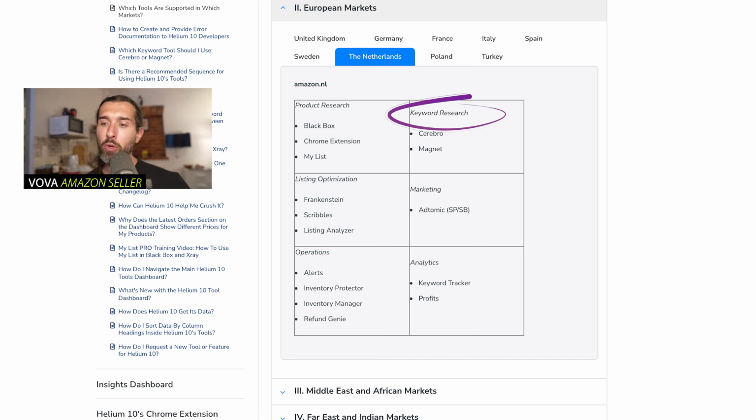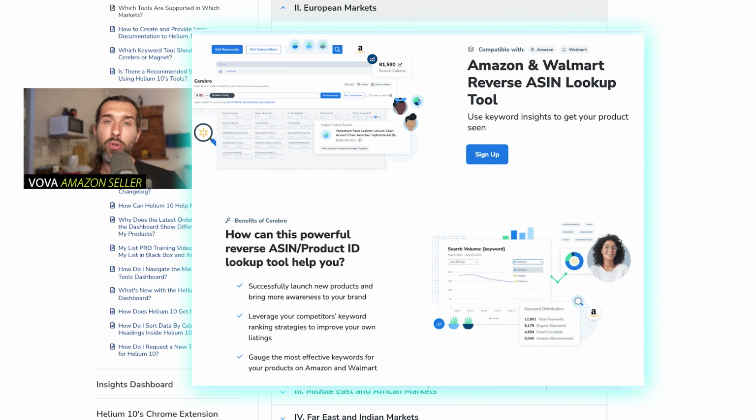Keyword research, the next part, we have Cerebro and Magnet. Cerebro is a really cool tool. It's called Amazon Keyword Research Reverse ASIN tool. So basically what it helps you do is take a product and input it into Cerebro. And then Cerebro is going to show you all the keywords that this specific ASIN or product is ranking for. So if you input a few competitors there, the best competitors of your market, for example, that you're looking into, you'll be able to see exactly where they're ranking and where the money-making keywords are. So Cerebro is a really cool tool.